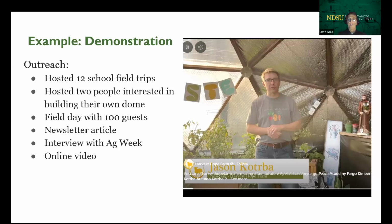So again, in very simple terms, I think the key to a successful SARE grant is, 1, meeting the definition of sustainability and being sure to include that outreach component. How are you going to take these results and make it known to others?